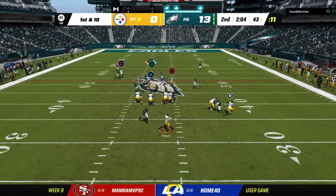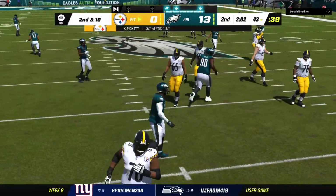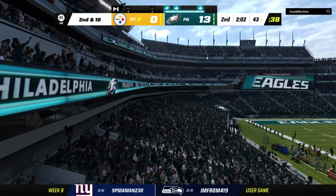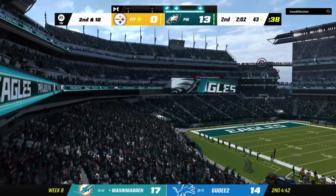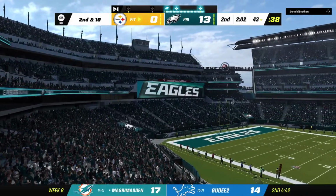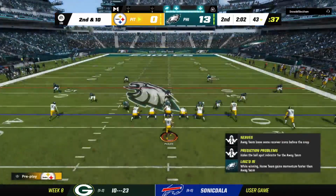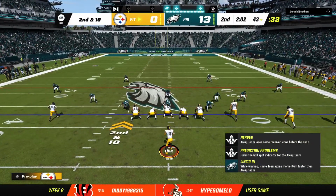1st and 10, here's Pickett. The quick throw knocked away. It's incomplete. To this point, I've been impressed with the work defensively. They have not allowed a lot of receivers to run free. And there's another example, another incompletion. Game clock sitting at 2:02, so they'll get one play before the 2-minute warning.